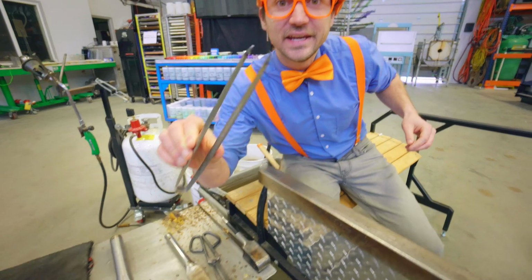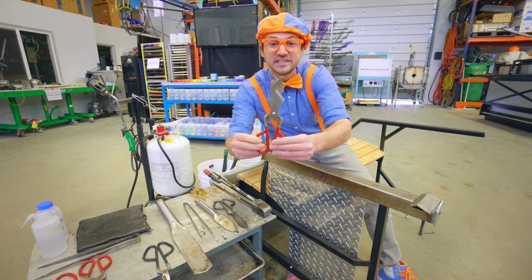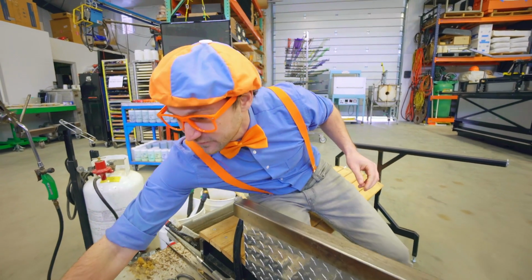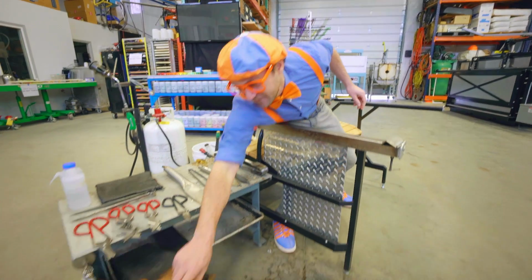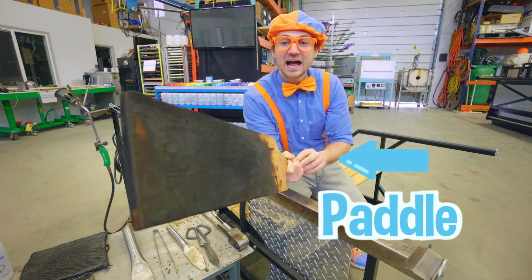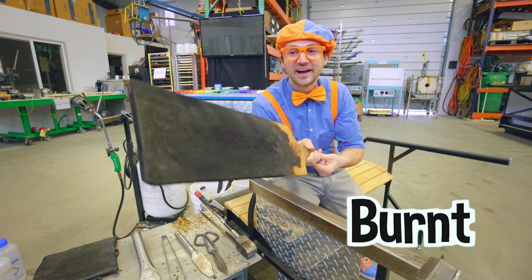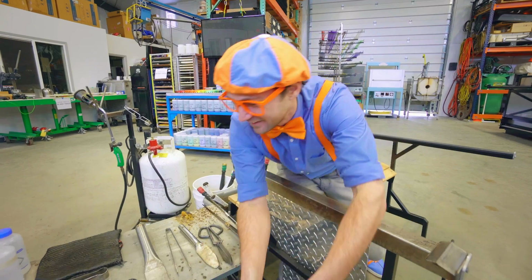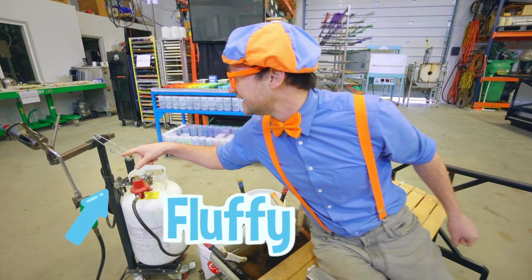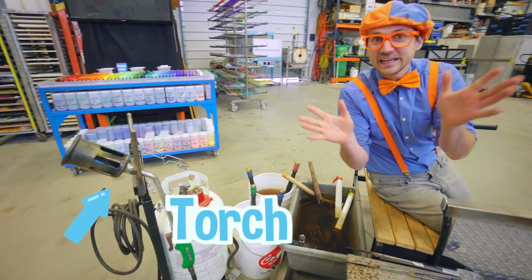Ooh, some big tweezers. We have some diamond shears. Each one of these tools has a different use for the glass. Oh, look way down here, a big paddle. Whoa, and it looks like some glass actually made it turn black, a little bit burnt over time. That is so cool. Okay, here we go. Hey, and this is a fluffy. Yeah, kind of like a torch. Yeah, has some nice flame coming out.